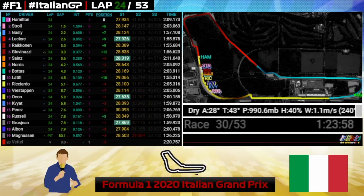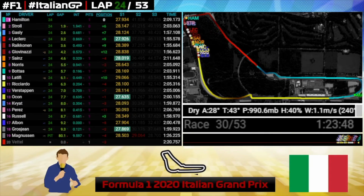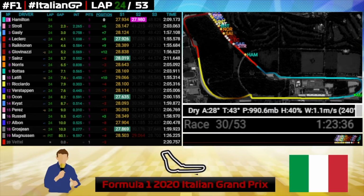Verstappen ahead of Ocon. Perez ahead of Russell. They're all switching places now. But your net leader is Pierre Gasly, who has pitted, with Hamilton and Stroll under investigation. And they surely will get a penalty for that one. This is not the first time that the people who are running this Grand Prix have wrecked it. Yeah, this was Canada last year, giving a penalty to Vettel.